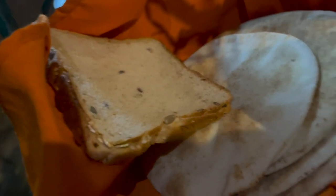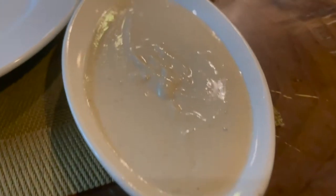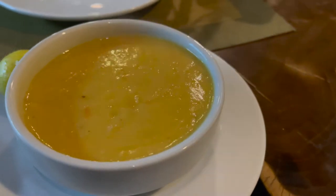They just gave us some bread and some tahini here, so let's check that out. It was nice and warm. I'm sure it just came out of the oven. So the lentil soup just showed up. So let's just dip some of this in there. That is super good. They also gave us these little chips here. I don't know if you can see it very well.